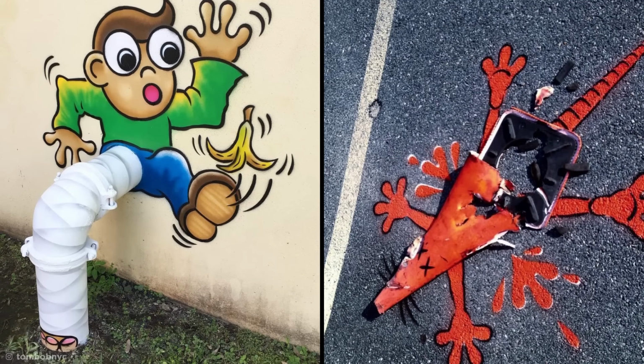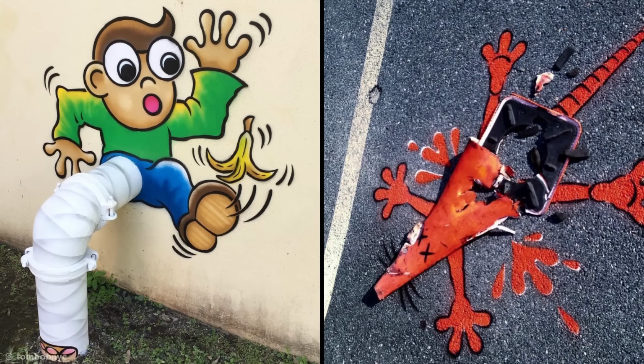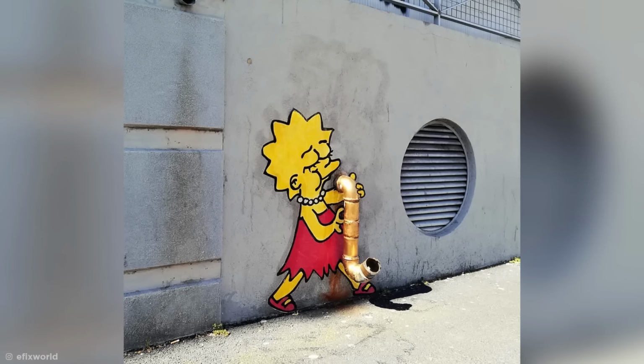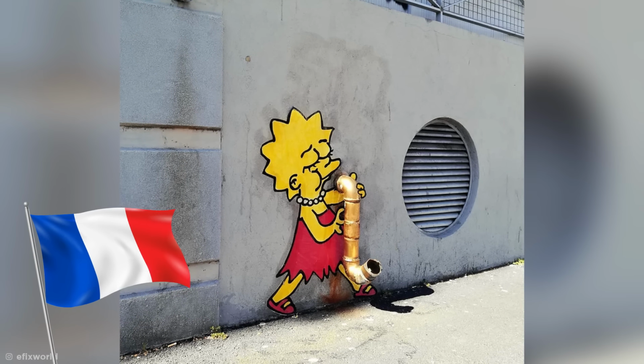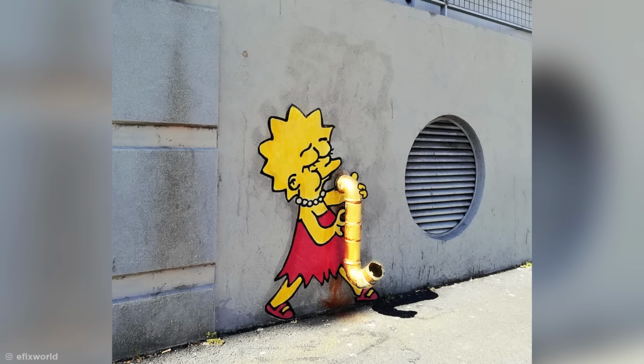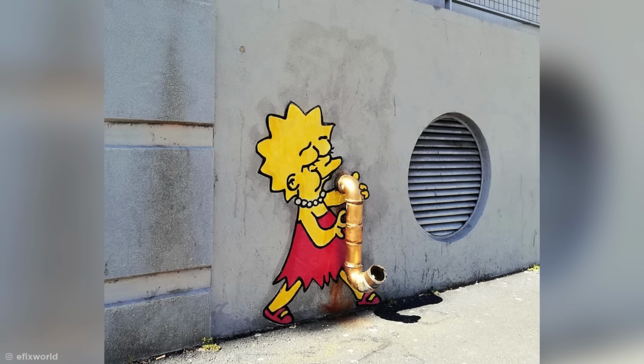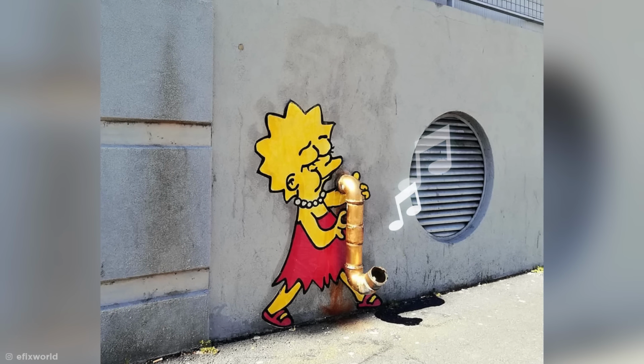These cartoons can't seem to catch a break, but luckily other artists give their cartoon subjects a little more control over their environment, like this amazing piece by French artist Efix, which brings Lisa Simpson's saxophone playing into the third dimension with the help of a gold spray-painted pipe so realistically you can almost hear it.